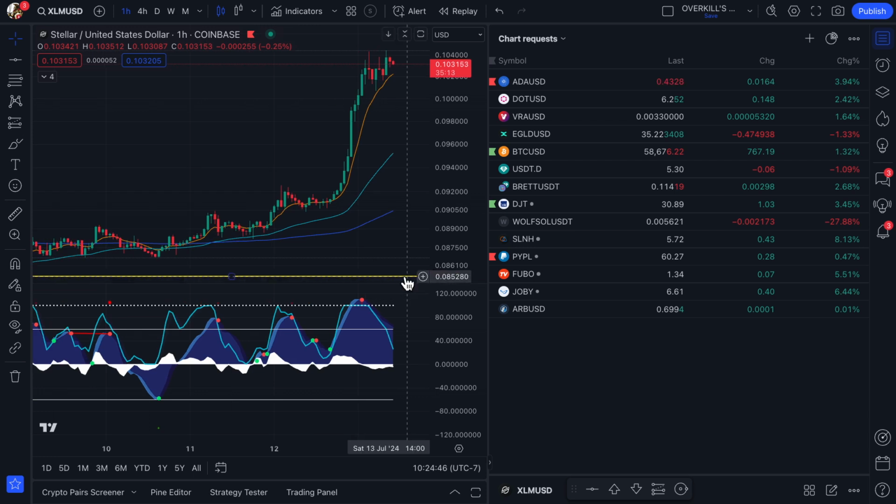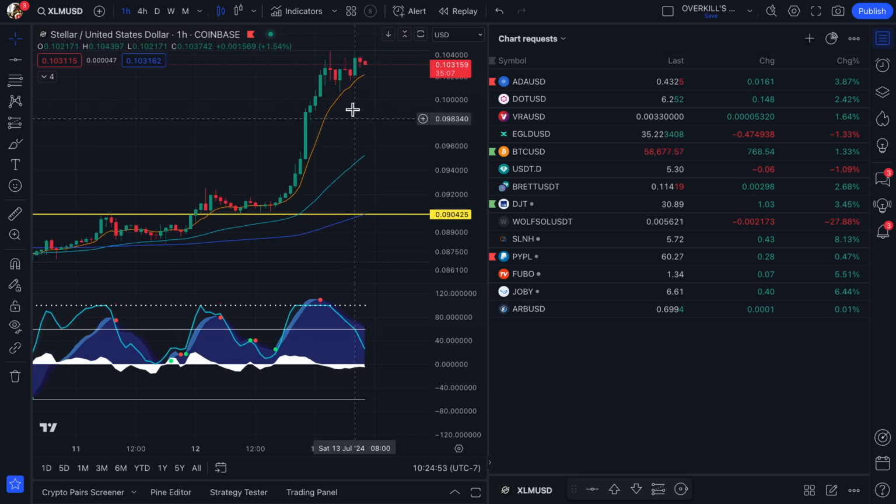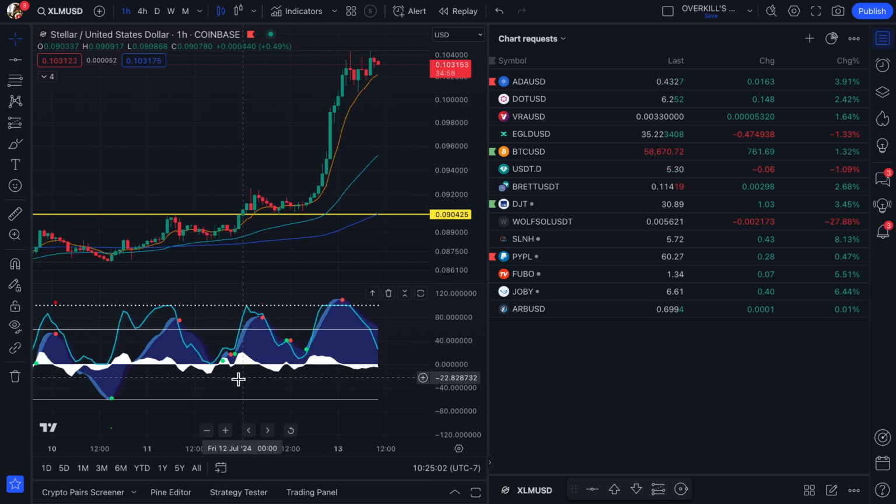So I'd actually be using my stop loss more around about 9 cents right now. So that's about 10 cents to the downside. You could play that, but just know that this thing could come down and tap that. That's a 10% loss if it does that. What you could do is average down. But I would advise you, before you enter on XLM, to wait for the next green dot. If it comes down here, that would be an epic, epic entry.